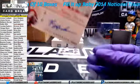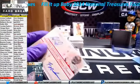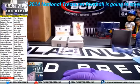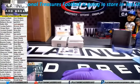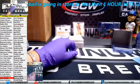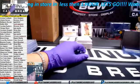Hey, is that Raven guy still here? On the roster? Raven guy? How about a rookie autograph patch, RPA, right?